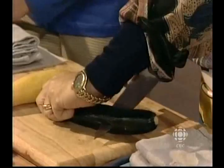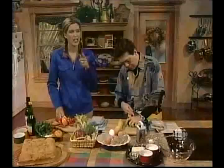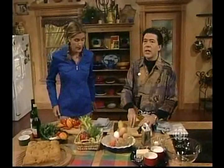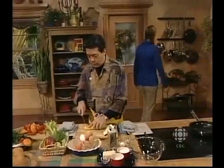Now, did you know that zucchini is one of the lowest calorie foods on the planet? It's very good for you. It's very low in calories and very high in vitamins. You know what I do with zucchini in the summertime? I grill it up on the barbecue. Oh, that would be good.